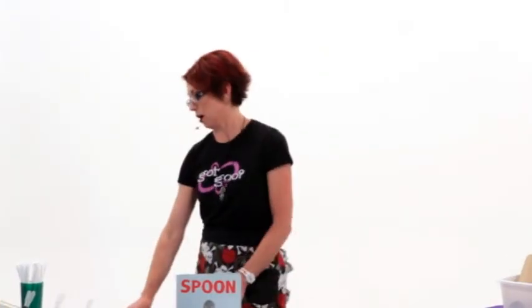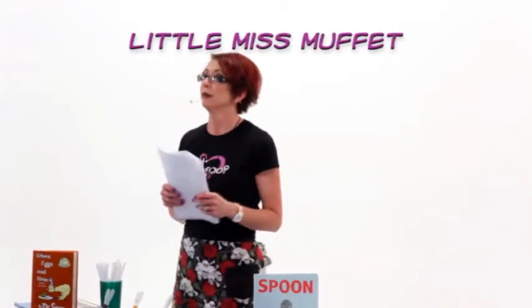Moving right along. Little Miss Muffet is the next nursery rhyme, probably a popular one that most of you know. Little Miss Muffet sat on a tuffet, eating her curds and whey. Along came a spider and sat down beside her and frightened Miss Muffet away. And the obvious extension here is definitely focusing on the spider.